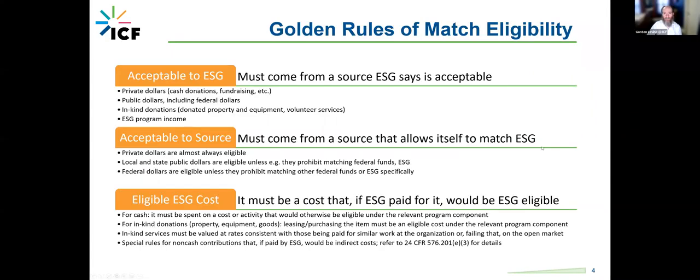Our next slide. These are the golden rules of match eligibility. Obviously, gold is not a color that PowerPoint does, so we've got orange.